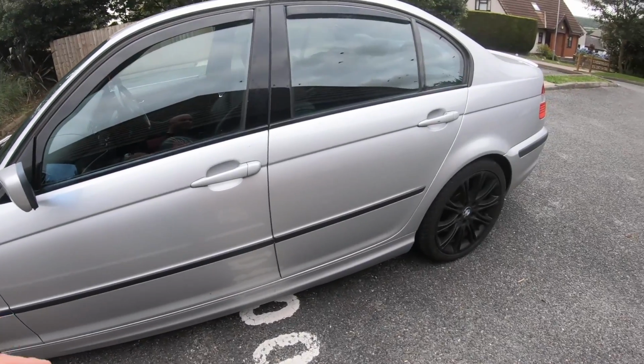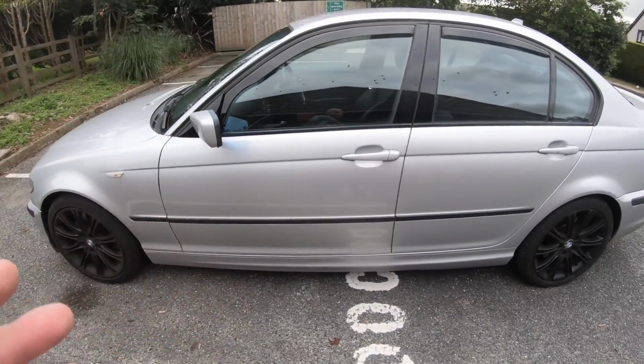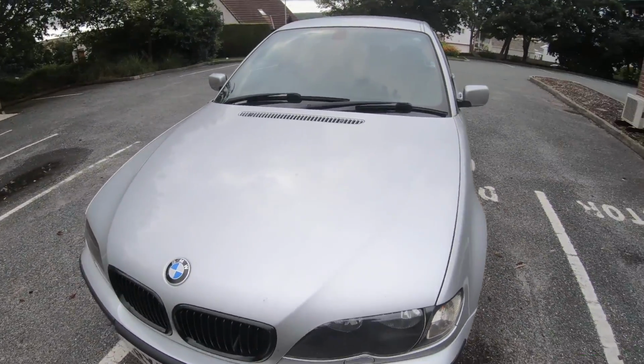But you just want to make sure all these niggly bits are sorted and working fine. Central locking's working fine. If it doesn't work, it's probably your GM5 module. So just make sure you have it all fully working when you go and purchase the car.